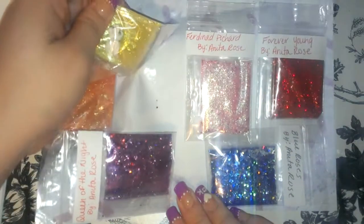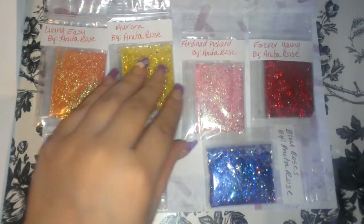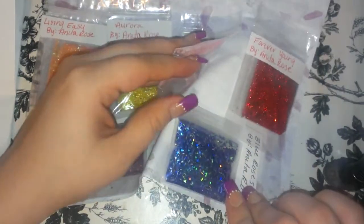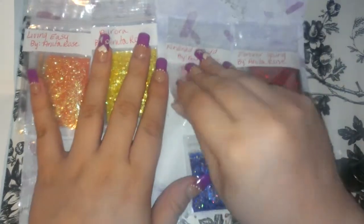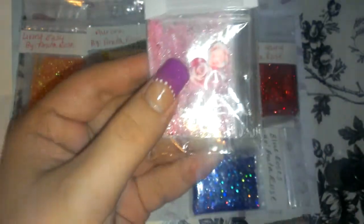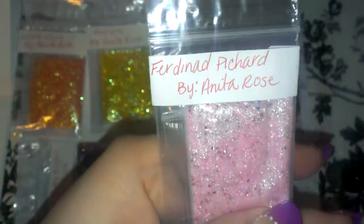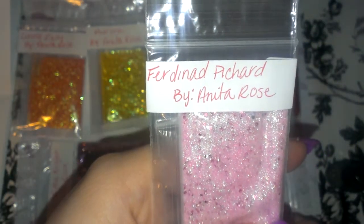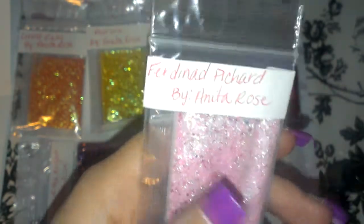Second one is Aurora. Very pretty. Look at that. And see, two roses. I believe they all have roses, right? Yeah, I think so. I'll just go ahead and take them off. This one has the pink roses. Oh, excuse me now. You guys know what happened. This one's called Ferdinand Pichard. Sorry if I said that wrong.